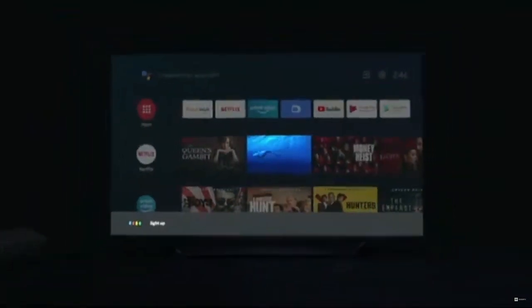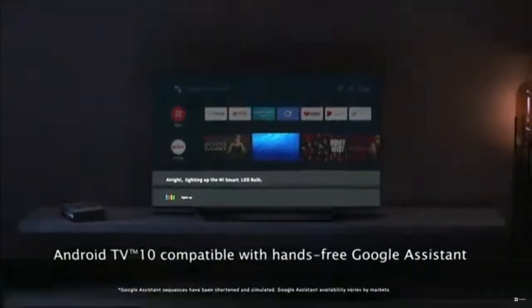Okay, Google, light up. All right, lighting up the Mi Smart LED bulb.